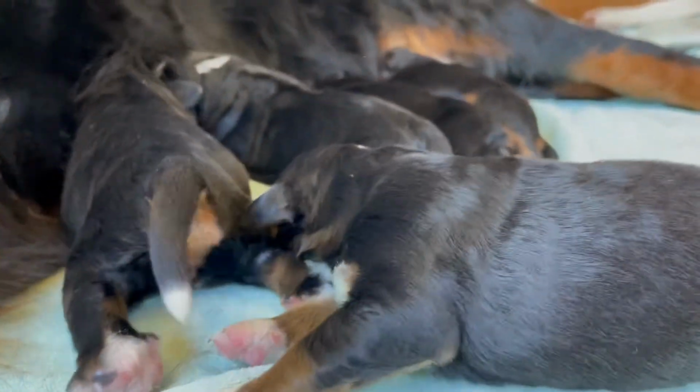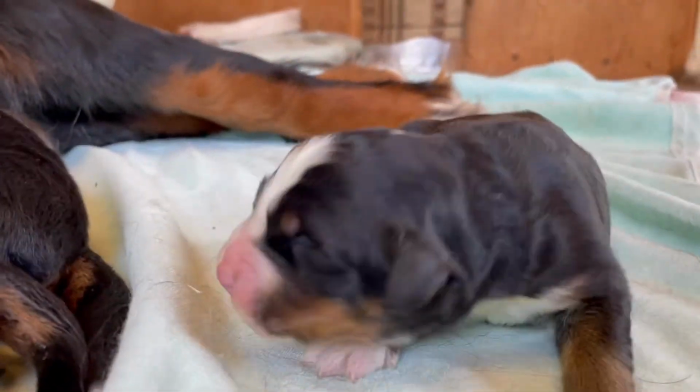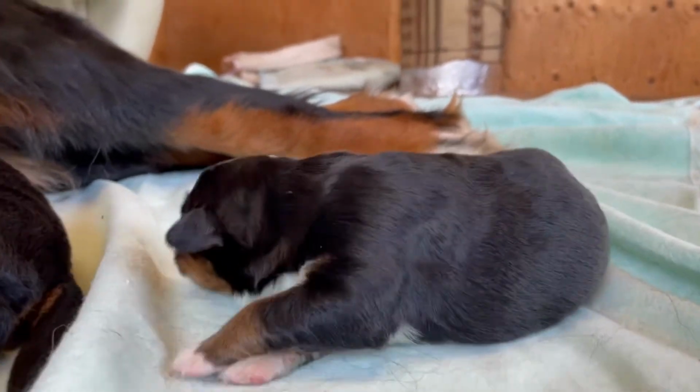And she's a bit older here, about 4 days old. Yeah, she's a cutie. Very nice colors. All 4 legs are pretty much a bit socks.